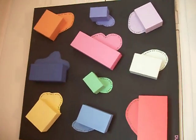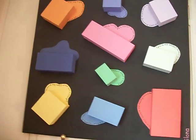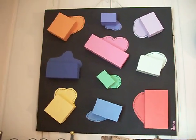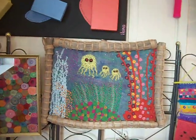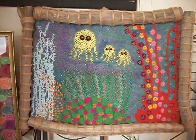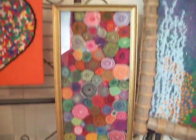Blocks of wood painted, stuck on a black background. Each one has got a question to it. Each one asks a question. It's called Outside the Box. That is the Octopus's Garden. That's needle felting and embroidery. Spirals, felt spirals put into a frame.